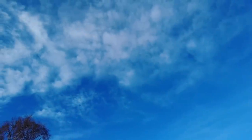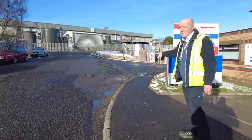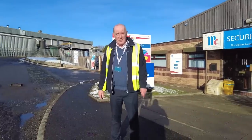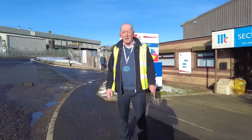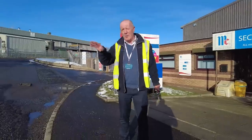Yes, you can fly it over this road, but you can't fly it over the site that we own. Sorry, what are you saying? I'm saying you can fly it over the road. You can't fly it over the site. I'll definitely be flying over the site. Why would you say that? That's what I've been instructed by health and safety. We own the site. Fly it over the public highway, not a problem.